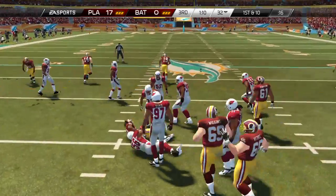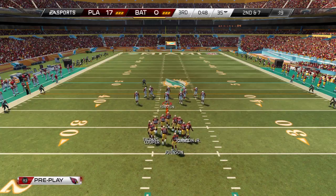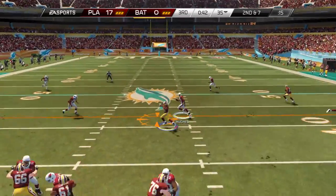And the give now to Chris Johnson. Nice job that time by the defense. They were ready for the run, nowhere for the running back to go, and they stopped him for a short gain. It's now second down and 7 after the 3-yard rush.